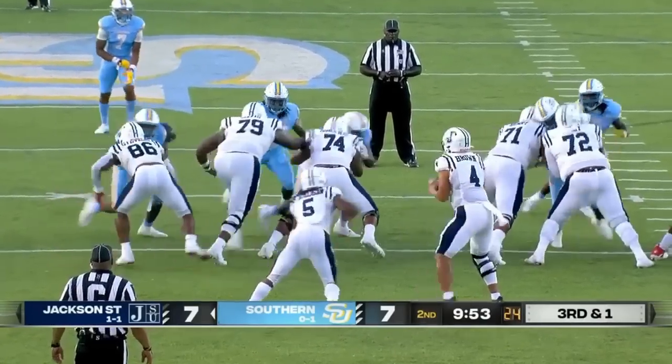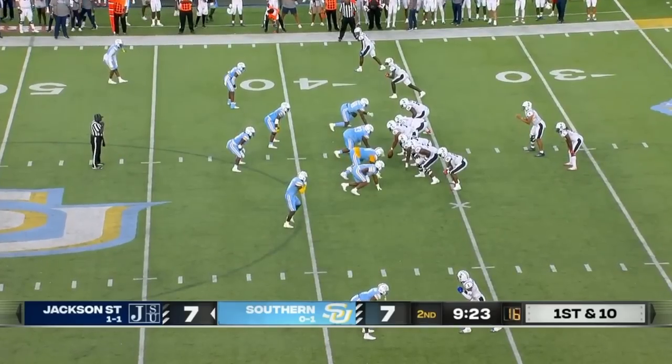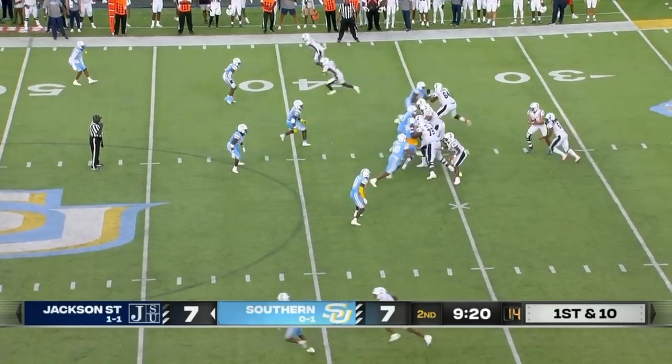Who was his quarterback? Willie Totten. Oh, you know I was going to go there now. He went to Jackson State. I just would have assumed he went to Mississippi Valley, but.